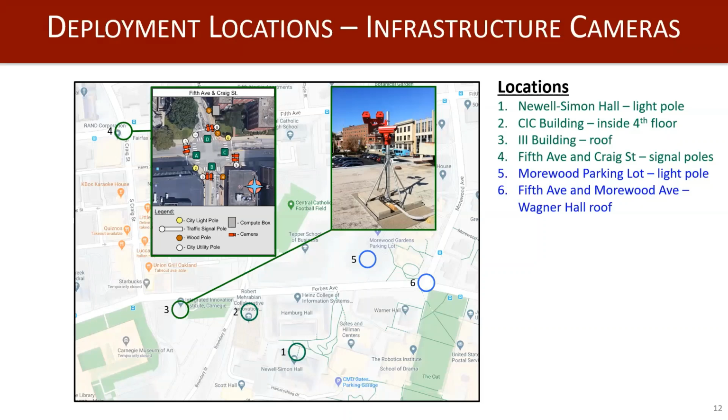And then our next intersection deployment is going to be focused at the 5th Ave and Morewood intersection, which is in front of the cut on CMU. And we're going to have, hopefully, cameras and computers mounted on Wagner Hall, which gives us a nice view of the intersection as well as a majority of Forbes Avenue.